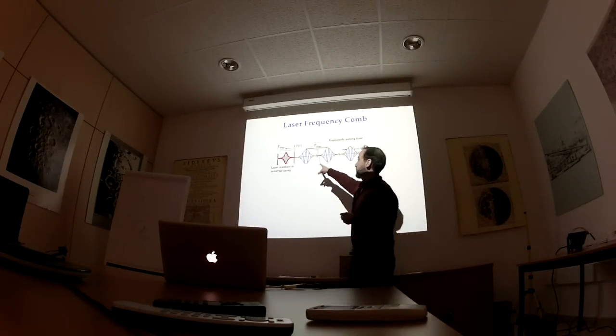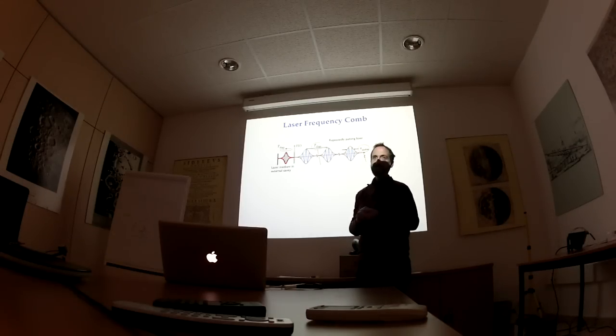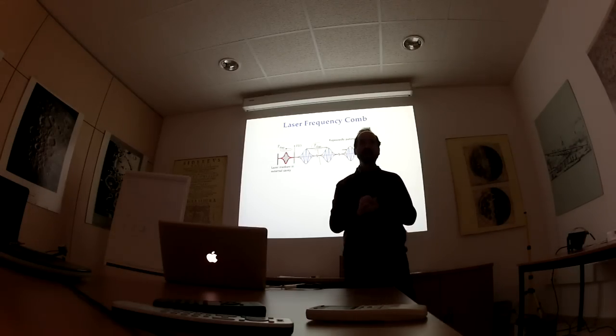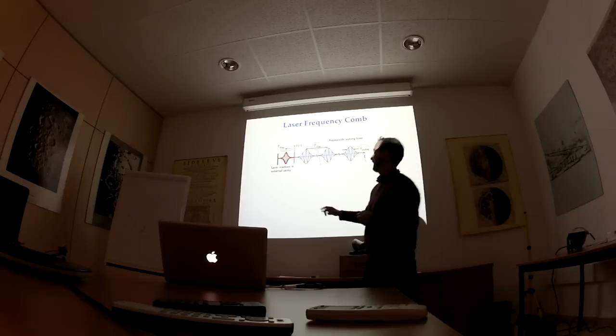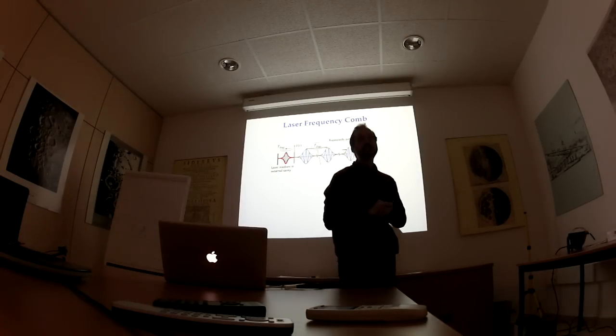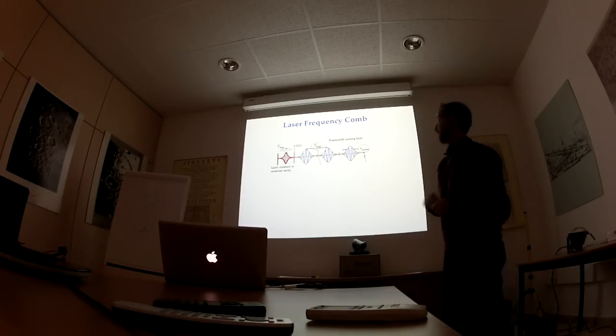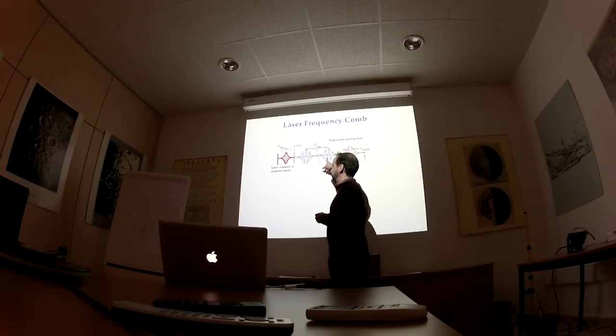And these pulses are separated by the travel time around the cavity. In the case of the laser that we have here, this round trip distance is about 30 centimeters. And light goes 30 centimeters in about a nanosecond. And so each one of these pulses is separated by a nanosecond.